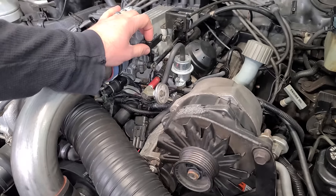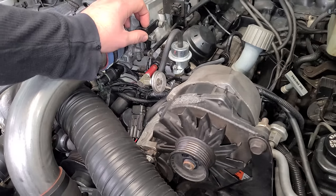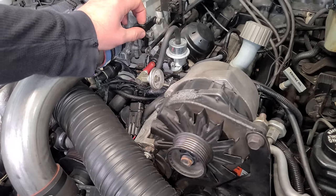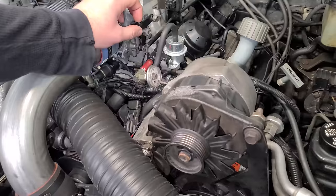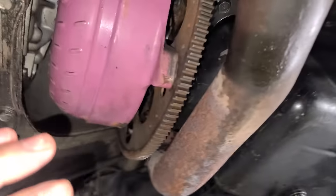Oh yeah, there it is. I don't even have to do anything with the throttle. I don't know if that's top end or not. All right, let's just drop the oil. Okay, so it definitely sounds like a rod knock, but we do have really good oil pressure, totally normal oil pressure.